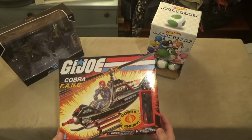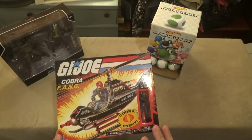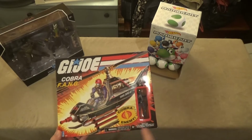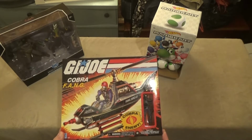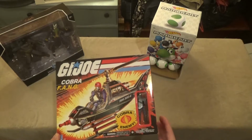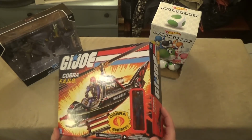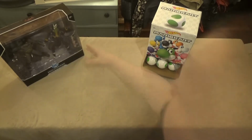If I'm not mistaken, I believe that the 3 retro releases of the G.I. Joe vehicles are similar size in box size, which will make it easy to display in its own column, and I don't have to worry about each box being a different width. So that's kind of convenient for display, and I've been looking for this for a while, so that's exciting.